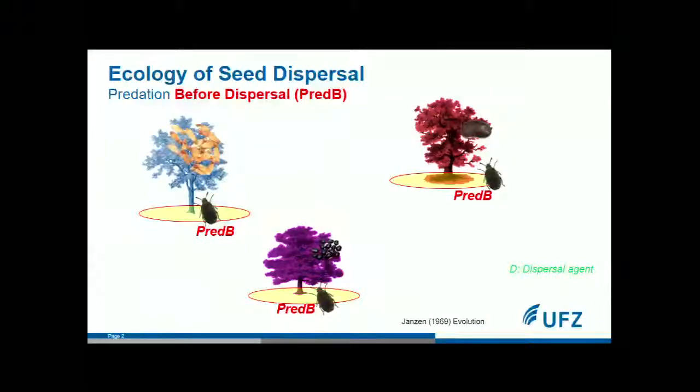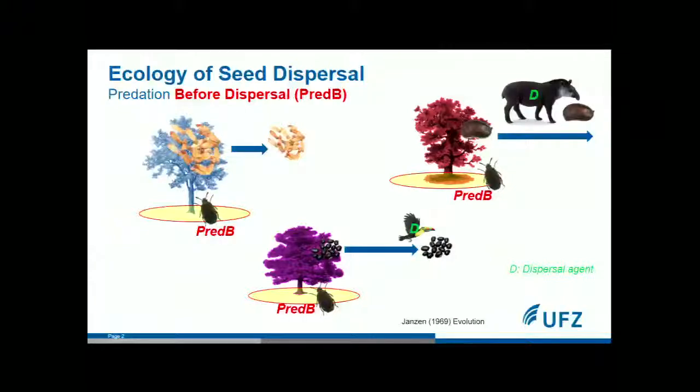Normally, trees have different kinds of reproduction strategies in order to escape predation of their seeds, which are especially vulnerable to attack if they are not dispersed away from the mother tree, and also due to seed density-dependent effects. Here you can see an example of predation before dispersal, normally by bruchid beetles. Some trees disperse by wind, developing winged seeds. Others have developed attractions to animals, which serve as vectors to disperse those seeds away. There is also a very important trade-off in terms of seed size, where the number of seeds is related to the weight of the seeds.